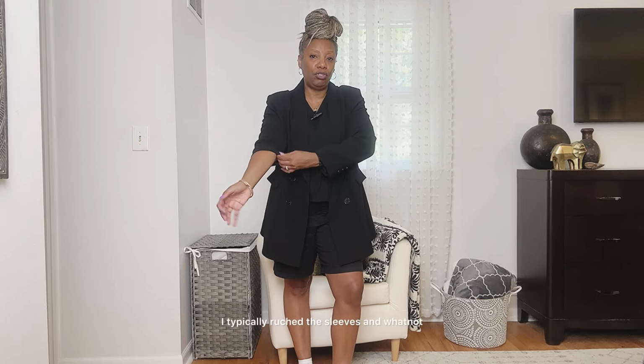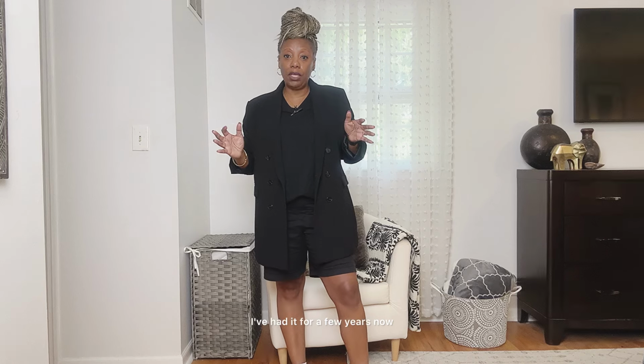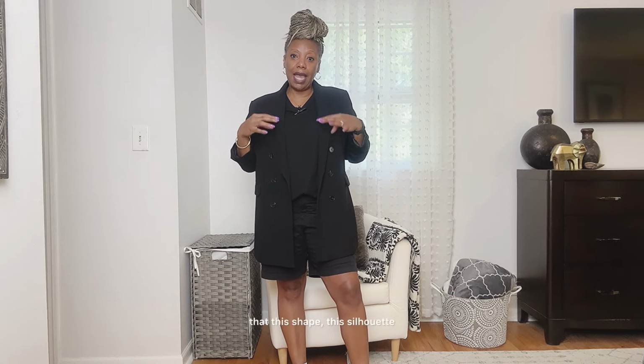I typically roll the sleeves and whatnot. It's big enough that I can layer it in the colder months, meaning turtleneck, light sweater, long sleeve shirt, and the like. So this is my Roadrunner. It just never fails. And I love it. This is from Zara. I've had it for a few years now, and I wear this thing to death. So that tells me that this shape, this silhouette, this is something that appeals to me and my 3 words.